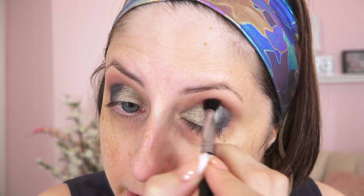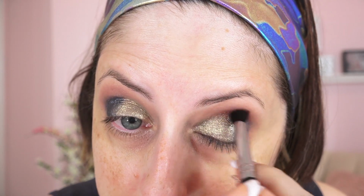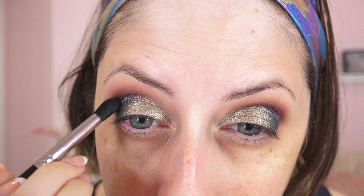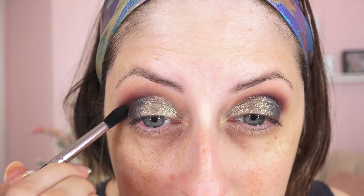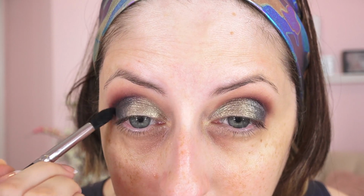I'm going to go into this first burgundy color and intensify that in my inner crease to connect some of these colors here. I'll leave my outer transitional area there kind of bare, like it was. That's a really pretty color. In the pan it looks like a really deep burgundy. On the eye it's coming out like a deep plummy purple.